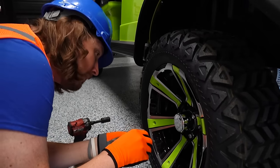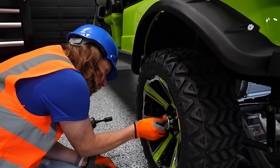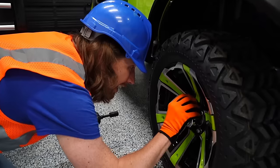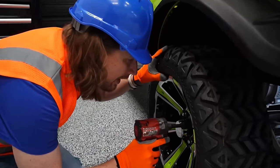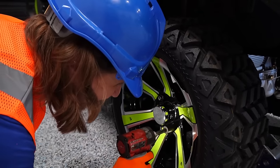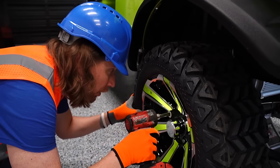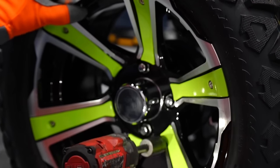Oh, there's the third one. Get on there. Are we missing one? Oh, there it is. And number four. Get those on there. And then, get to use our impact drill. All right, here we go. Slide that right on there. Here we go. Oh, you hear that? It makes a really awesome sound. Oh, that way we know it's nice and secure. So we do know, lefty loosey and righty tighty. All right. Make sure they're good to go.